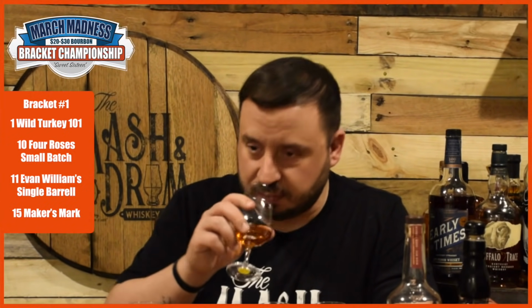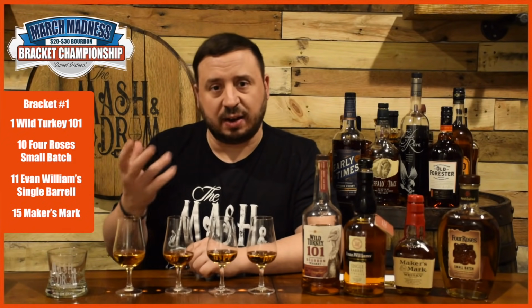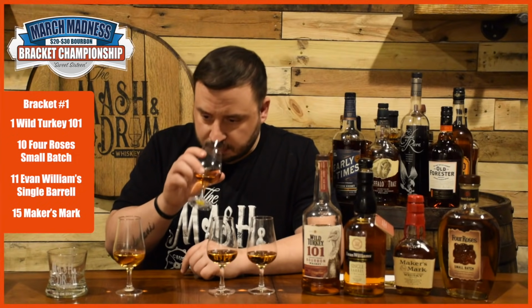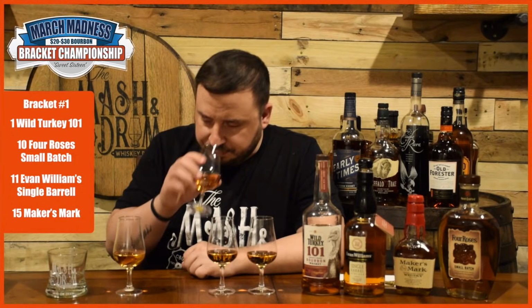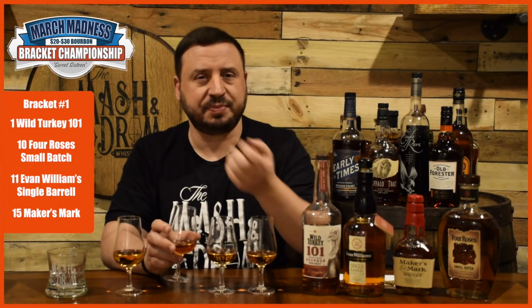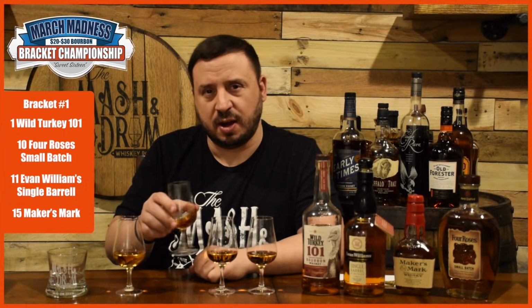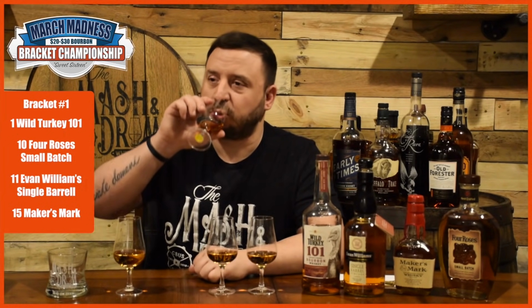All right, so let's try the third glass. Here we go on the nose. Ooh, that's probably the most alcohol forward I've got on the nose. That one's got a real alcohol kick to it, but very sweet. Yeah, there's definitely a good amount of oak influence in there. You are getting a little bit of a cinnamon punch there on the nose. All right, let's go for a sip on number 3. Here we go. Cheers.